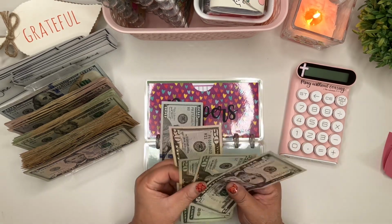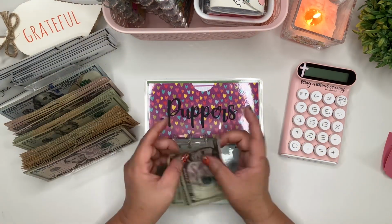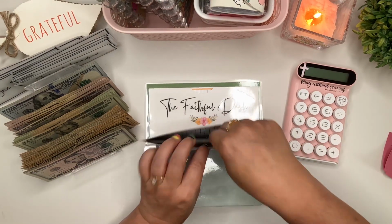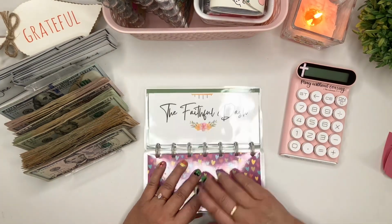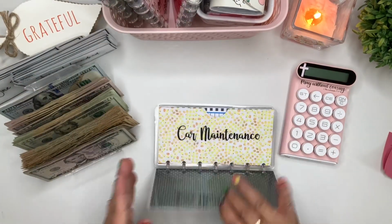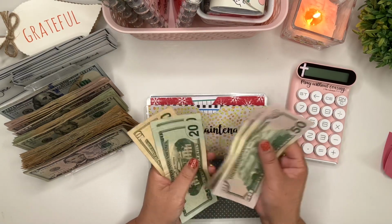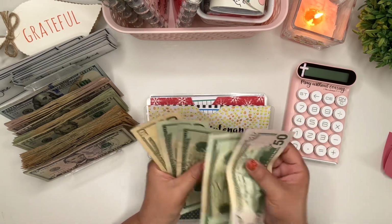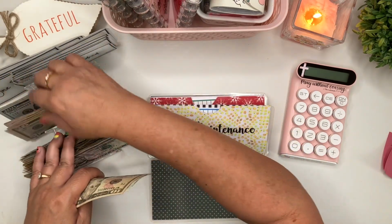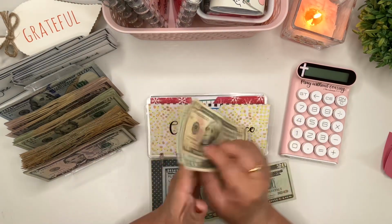145. I think I took out an extra 50. Anyways, okay, so 145 in the puppers. And then that's gonna stay at 20. Okay, and then long term, let's see, car maintenance, we have 50, 100. 20, 40, 60, 70. So 100, 20, and then 20, 40, 50.